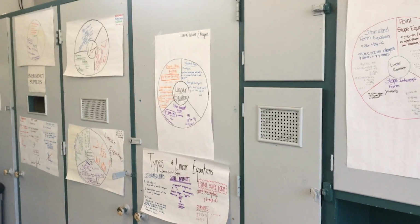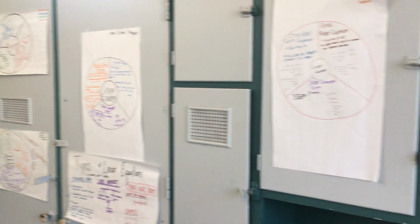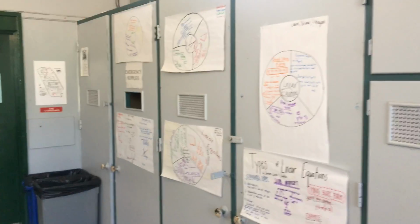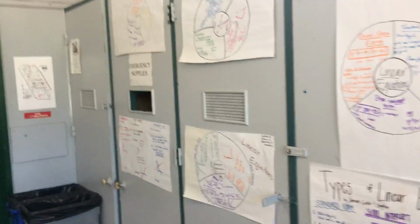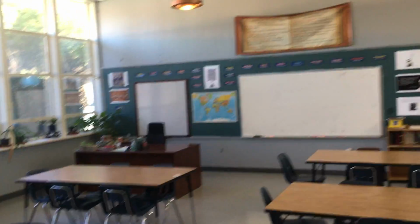Here I also share the space with other teachers, so we collaborate. A math teacher has put some student work up here, some student generated models. As the semester goes along, I am being very conscious of putting student work up in the classroom on the walls.